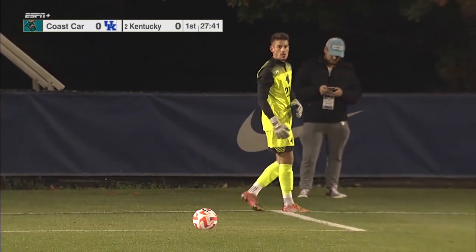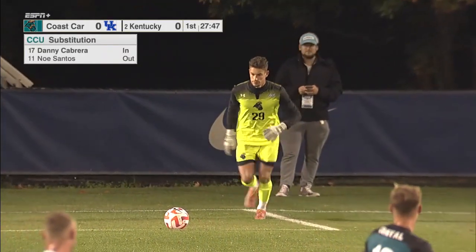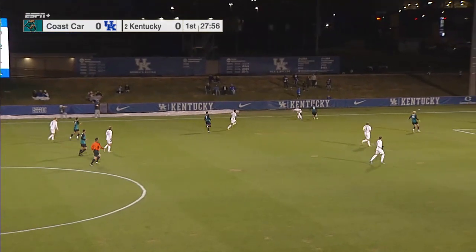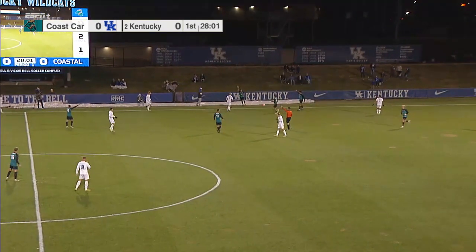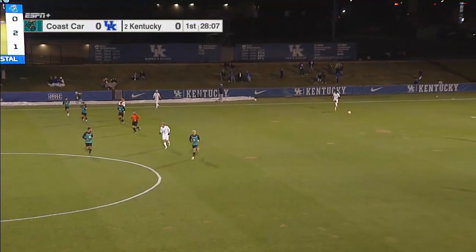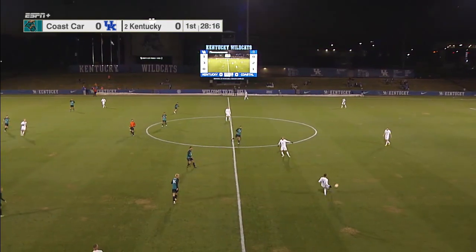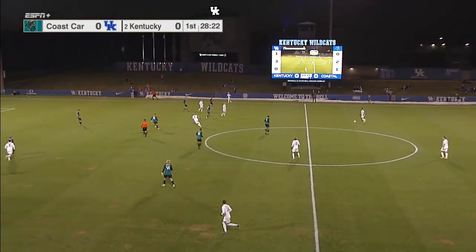17, Danny Cabrera checks in to the Coastal lineup. Replaces Santos. That's our first substitution of the game here in the 27th minute. Screen with a battle, and he retains possession. With that sub for Santos coming off, they lose that big target forward up top, so maybe a little bit different look for Coastal as they try and break out. I think they're going to push Garcia Pascal up a little bit more and play that target forward role instead, which of course we know he's capable of doing.